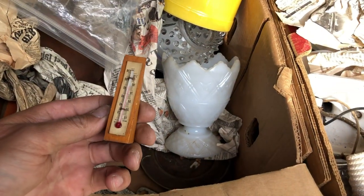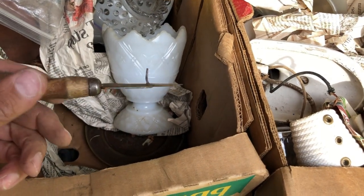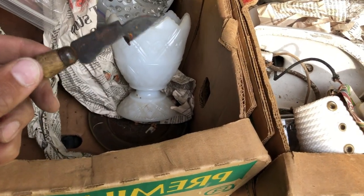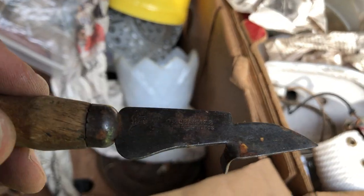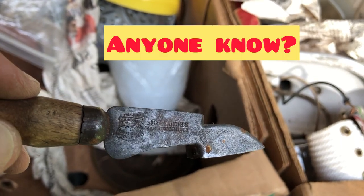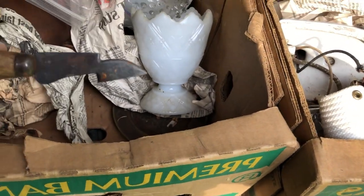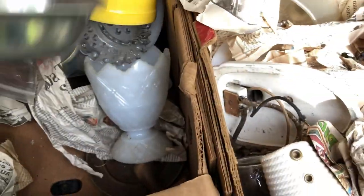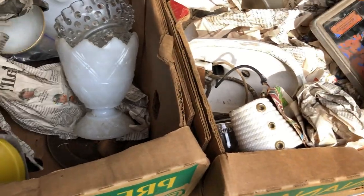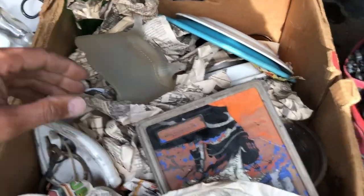Thermometer. About 80 degrees, I'd say it's about right. Couldn't say what that is. It does have some writing on it though. Can't really tell what it says, but who knows. All right, that's the first box. So I'm going to transfer the stuff from this box to this other box. So let's see what we got here.